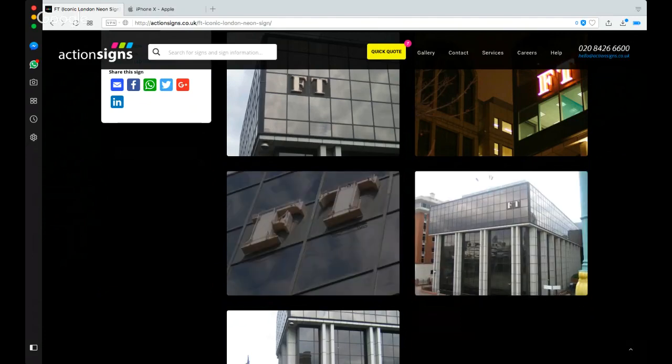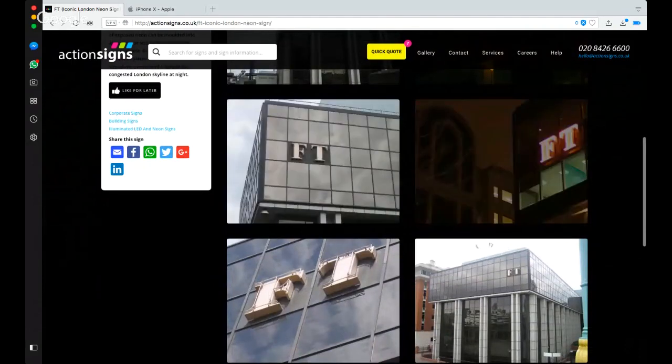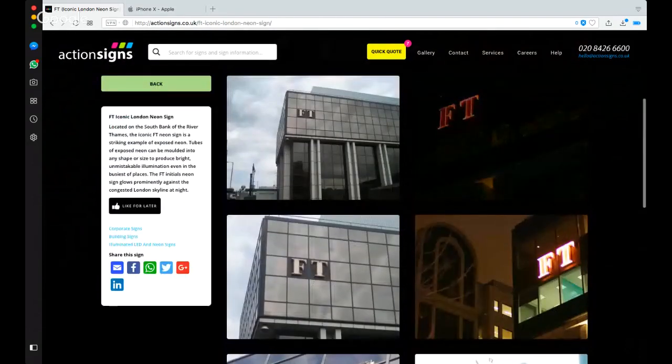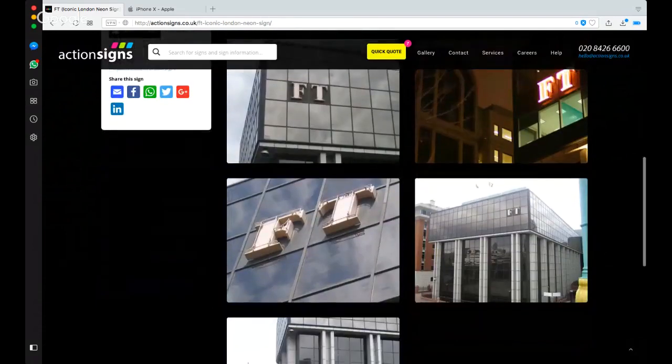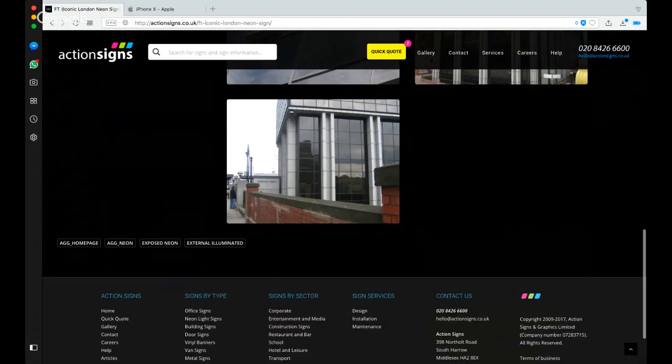And then also, I'm assuming that they're probably doing sign maintenance for this sign, so mentioning that and writing about what kind of maintenance they're doing, how often they need to, whether they're cleaning it or making sure that all the neon lights are working, or whatever it is they're doing. They should be writing about that stuff.